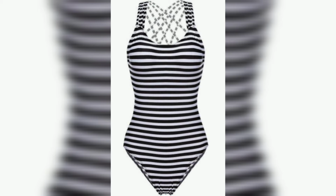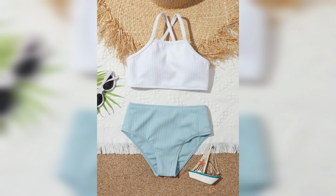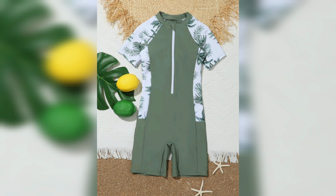Versatile cover-ups. Complement your swimsuit with stylish cover-ups. Whether it's a flowy kimono, a crochet dress, or high-waisted shorts, cover-ups provide a fashionable way to transition from the beach to other activities. Look for lightweight fabrics and trendy patterns that enhance your overall summer look.